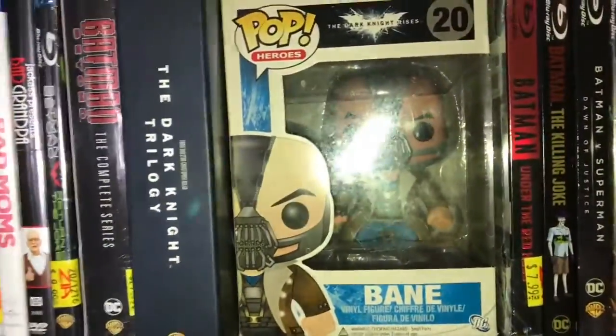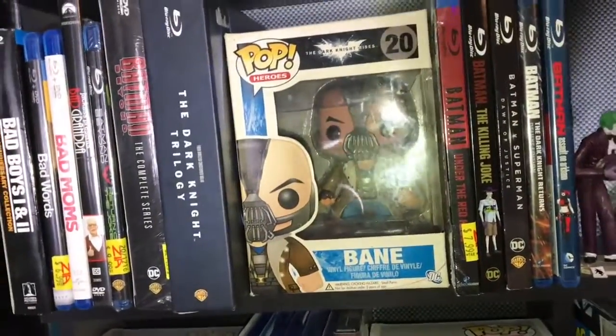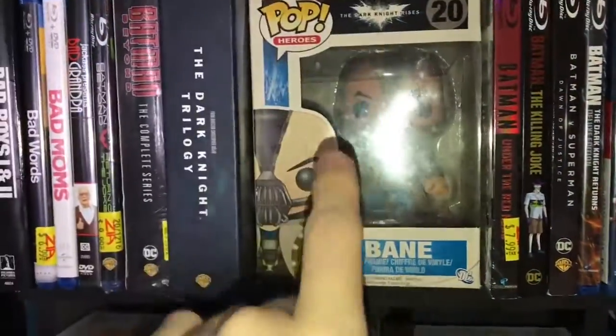Now, going back up to here, this is one of my most prized possessions, and that is Bane from The Dark Knight Rises. I love the look of Bane. I love Tom Hardy's Bane. This is really, I think, the only Tom Hardy pop as of yet, so I think having this pop is a nice exclusive. I got it for a really good deal.